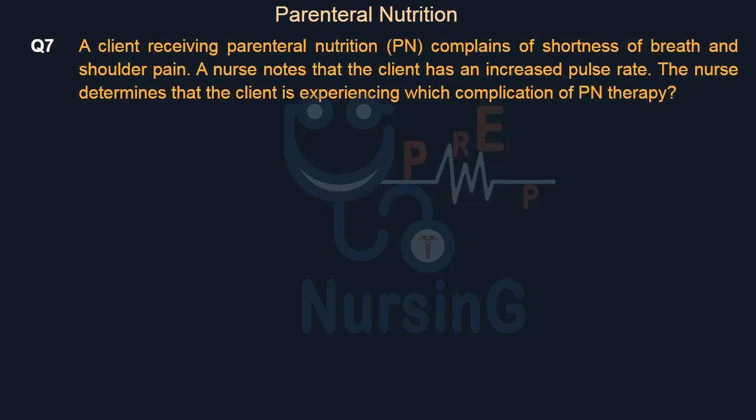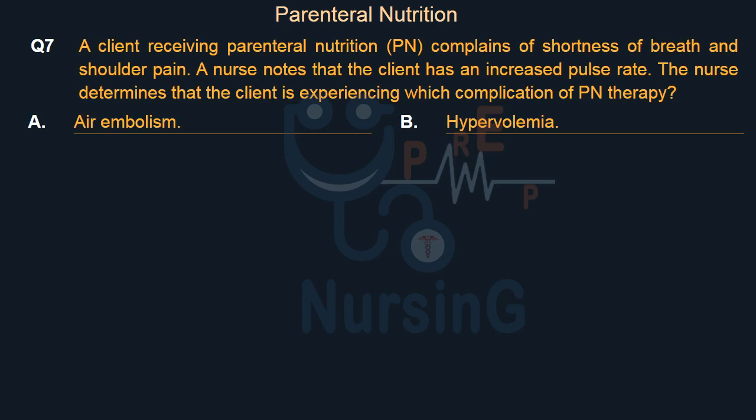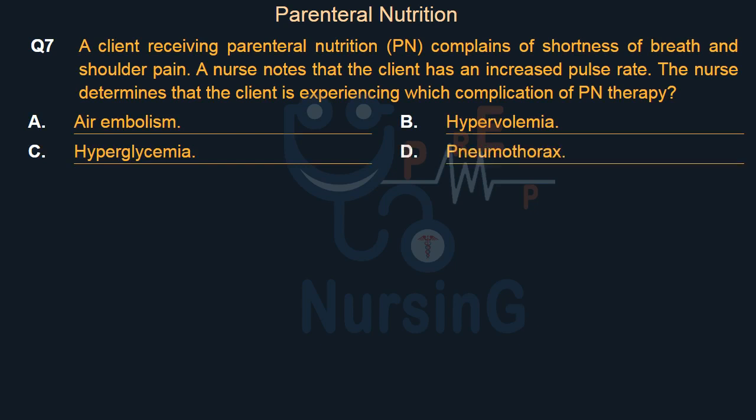A client receiving parenteral nutrition, PN, complains of shortness of breath and shoulder pain. A nurse notes that the client has an increased pulse rate. The nurse determines that the client is experiencing which complication of PN therapy. Option A. Air embolism. Option B. Hypovolemia. Option C. Hyperglycemia. Option D. Pneumothorax. Right answer is Option D. Pneumothorax.